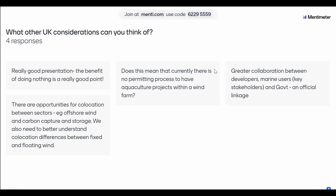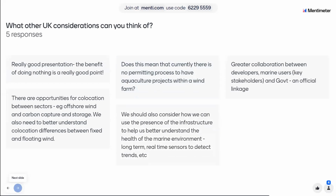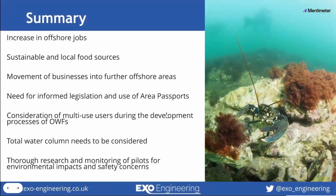Yeah, that's a really good point. Let's move on with the next slide. I'm conscious of time as well. So just a really quick summary slide. Obviously, multi-use spaces do have potential to increase food sources, local jobs and businesses, but as I think we've made very clear today, they should be very thoroughly thought out to ensure positive outcomes are met and risks are as limited as they can be, as well as saving time and money by streamlining permitting processes.